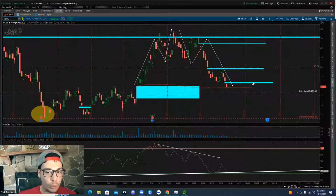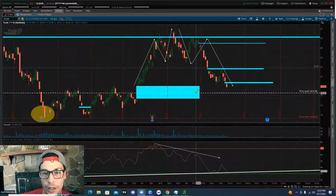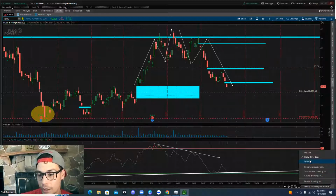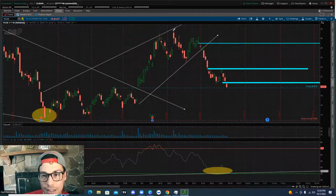And now what we want to see is, are we going to fill this gap down here? Let's say CPI and PPI affect the market negatively. Okay, you can expect the stock to possibly come all the way down to about 17.37 to fill that gap. Now, if we react well, okay, we'll go ahead and take a look back at the weekly drawing that I had. All right. And 19.6 is going to be this very, very important support level.